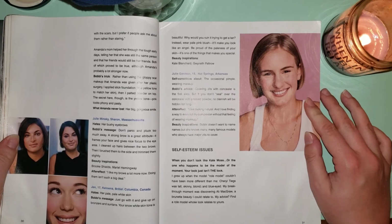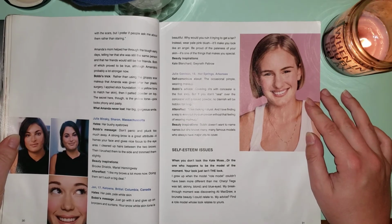Amanda's mom helped her through the tough early days, telling her that she was still the same person and that her friends would still be her friends, both of which proved to be true, although Amanda's probably a lot stronger now.